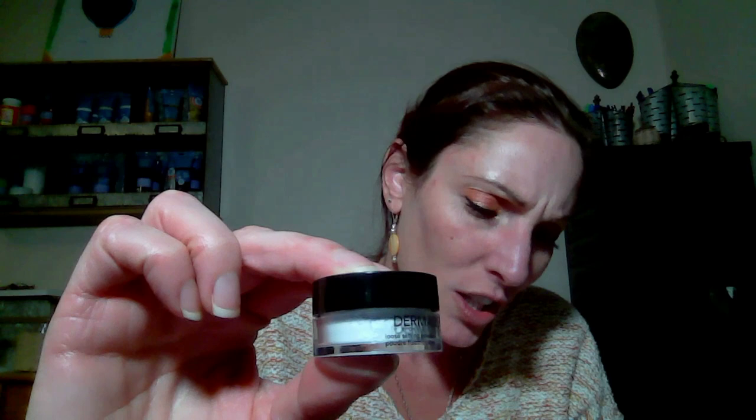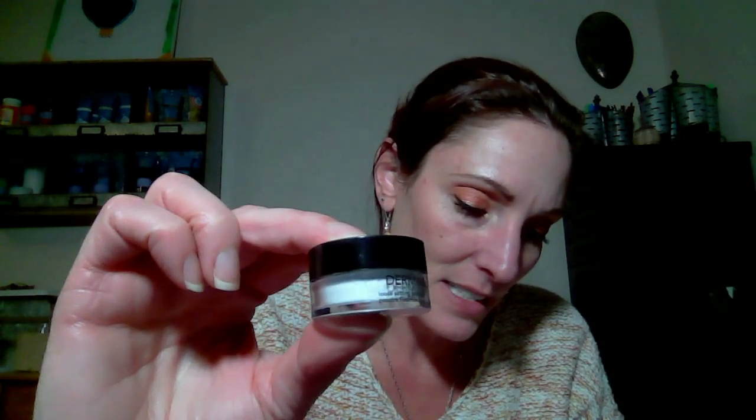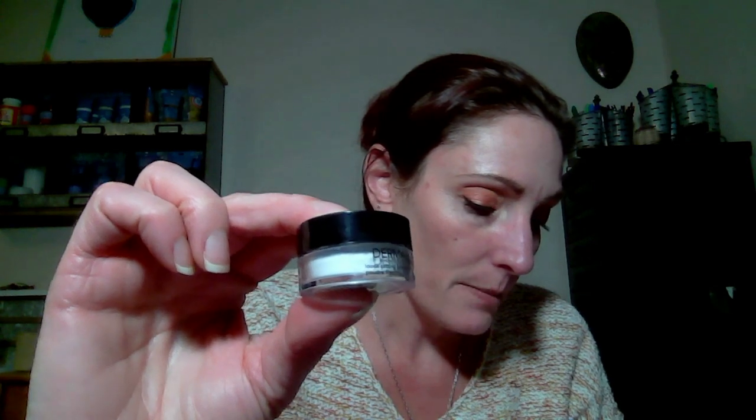Okay, totally translucent. This powder works with any and every shade of foundation and will lock your look in place. I think they meant to say lock your look in place. Interesting. Okay. It's $29 if you were to purchase the full size.